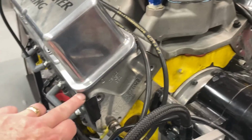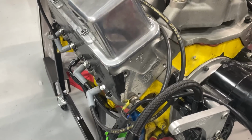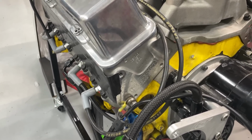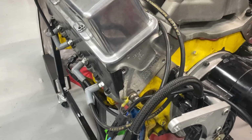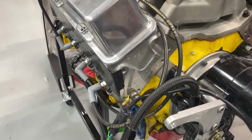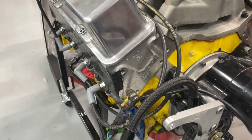The heads are my ported Brodix Dragon Slayers. These are actually very large. This was more of an experiment too. So when I ported these, they end up being 241 cc's, which you're like, oh my God, that's huge for a 350. Could be the reason why I made so much peak power way up in the RPM. The pinch measures 2.63. It has a 2.08 intake valve, a 1.600 exhaust valve.